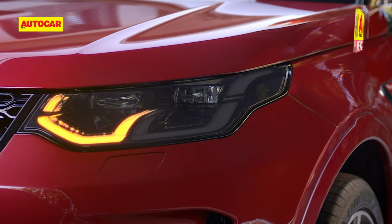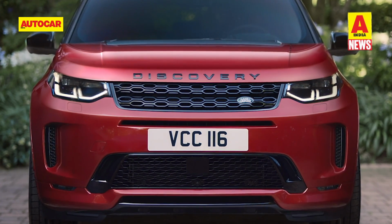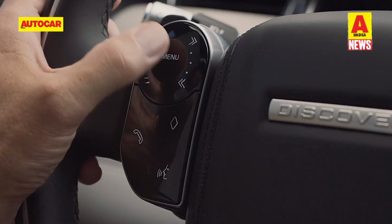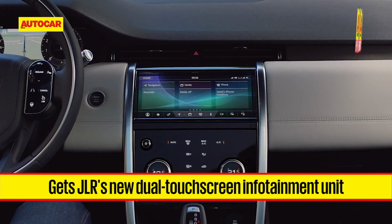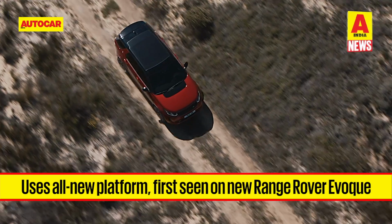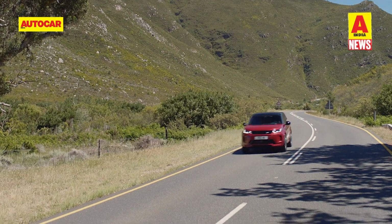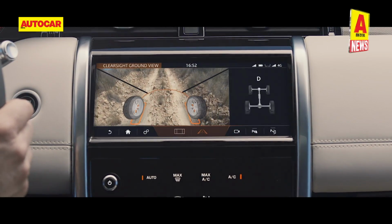You'll find new LED headlamps, new LED tail lamps, a revised grille and all new bumpers. Inside, you'll find an updated dash with a digital instrument cluster, touchpads on the steering wheel, and JLR's new In-Control Touch Pro Duo double touchscreen infotainment system. But the biggest change is that it's moved to an all-new platform, the same one as the new Evoque. And this means loads of new tech, including hybrid powertrains and that cool new feature where you can see the road underneath the car. Neat.